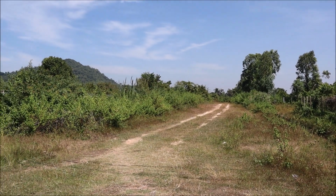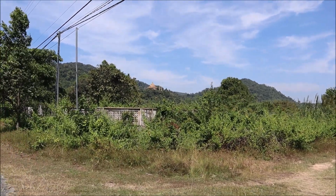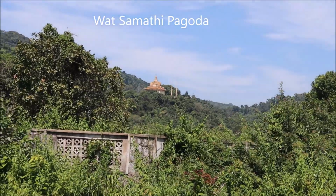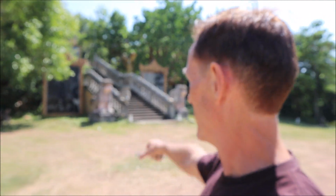Yeah. Oh, okay. We're headed up this mountain right now to this temple. Thought I would show you it from the ground so you could see where we're headed. They have this nice little paved road, or it's concrete, up to Wat Samathy Pagoda, which is right up the stairs there. Let's check it out.